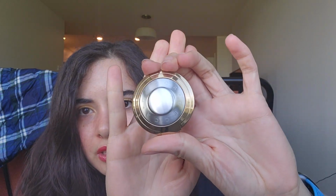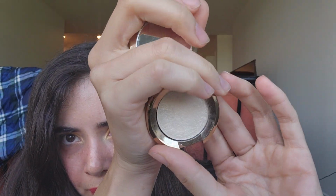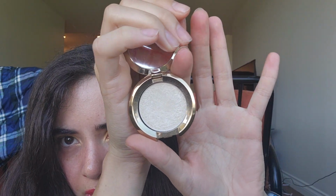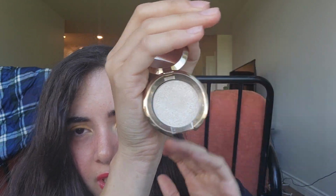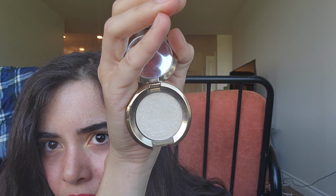And then I had another highlight from Becca. It's the Vanilla Quartz, same packaging. This guy has more of a yellow shift, but it also has some champagne and pink shift to it, so it makes it very wearable. So I really like it. The only problem is that it's on the light side, so I already started getting a tan again, so it's already a bit too light for me.